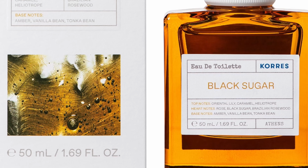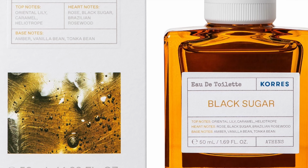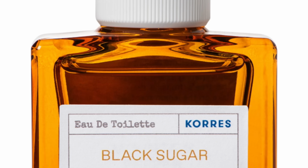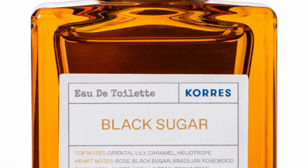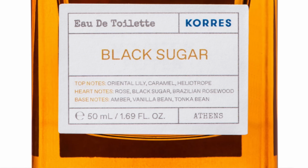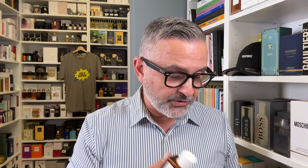But it's a vanillic sugary fragrance. It's quite sweet. It's ambery as well with caramel, vanilla, tonka. It's powdery with heliotrope, and of course the brown sugar comes in here as well. You do get a little bit of that crystallized sugar experience when you're wearing it, but in the end it's more of a vanillic amber gourmand. So that's Black Sugar from KORRES.